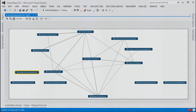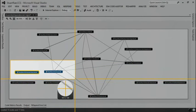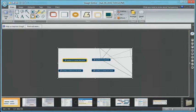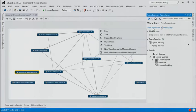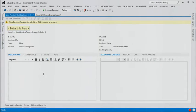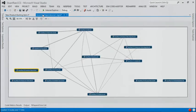At that point in time, I would probably just take a screen capture of this, and I'd say I want that fixed. And I would come in here and make a new product backlog item. And in here, we've got beautiful screen captures. Thank goodness. That only took 3 versions. We have this, and this would be to improve and add some unit tests. Okay, and that's kind of how I would go through that.